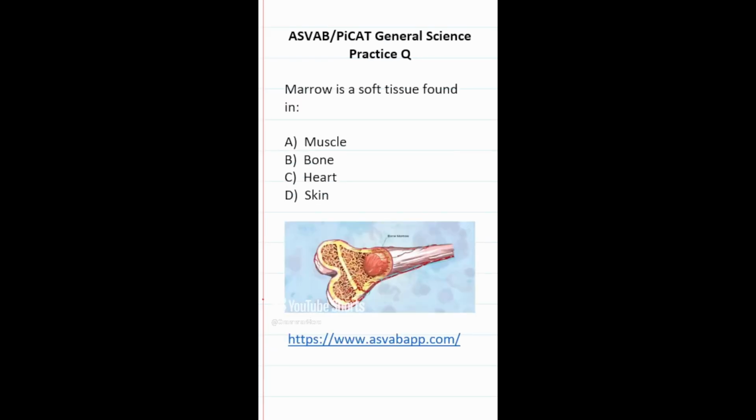ASVAB PiCAT General Science Practice Test question says marrow is a soft tissue found in. So this one is going to be B, bone.